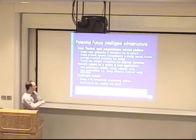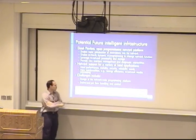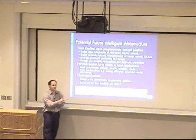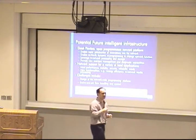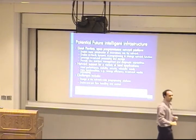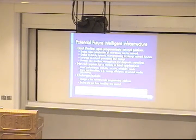And actually, here comes the biggest question. How can we design these switches and these routers so that they are programmable while still processing at their line rates? If you have a 10 gig switch, you still want that 10 gig switch to operate at 10 gig. You don't want it to slow down and be operating at 5 gig or 1 gig because you have some programming, some operations which are performed on each packet.